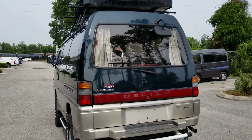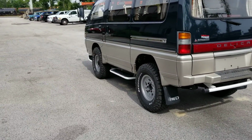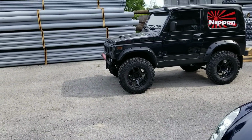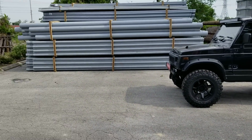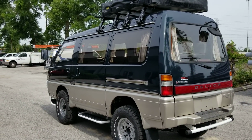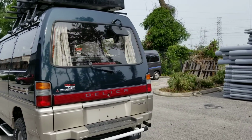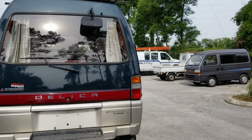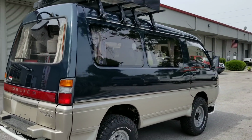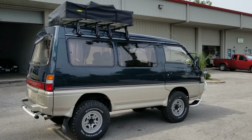I'm glad I went with the BFGs, because honestly, I was going to go with the Maxes, which is what we have on our Jimny here. But the Maxes can be pretty loud. So we went with the BFGs. It's kind of the safest way. They got excellent reviews, so good quality brand, and not a bad price. They are expensive, but it's worth it.